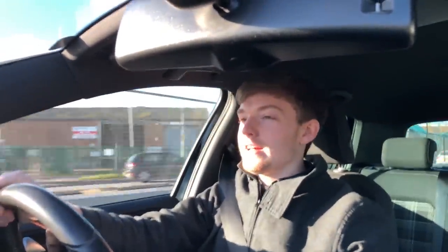So I'm literally just going to take it down here and then tell you a bit more about what it's like day to day. Aside from the stuff that I went through on the interior, the little niggles and faults, there's really not much that I find irritating about this car. The whole driving experience is spot on. The steering is quite nice. It's variable steering, electric assisted.